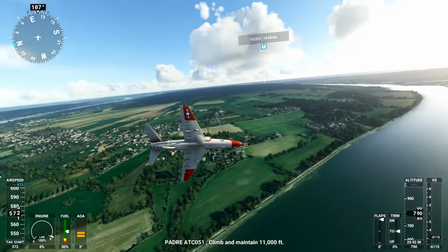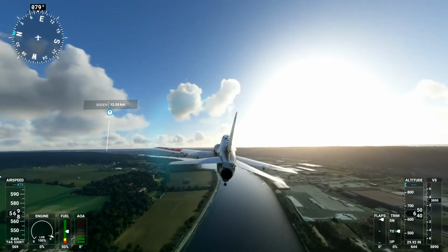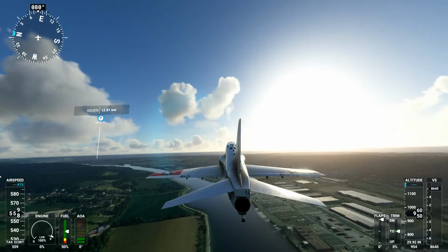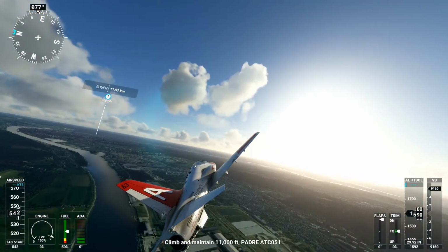Conrad Alpha Tango Charlie 051 climb and maintain 11,000 feet. Climb and maintain 11,000 feet. Conrad Alpha Tango Charlie 051.